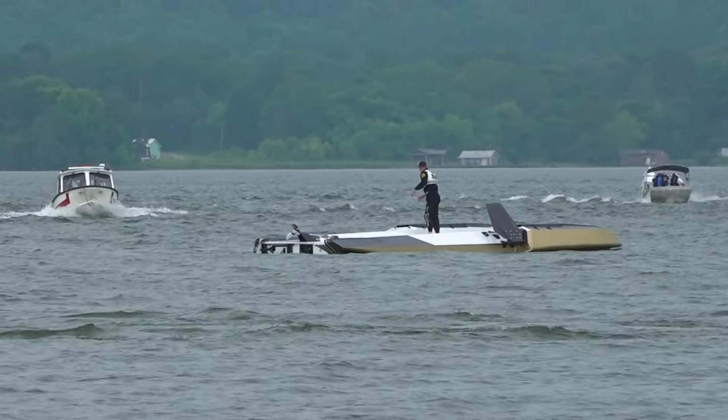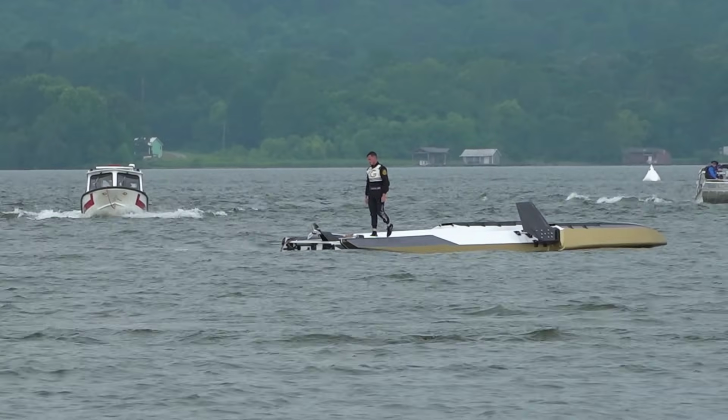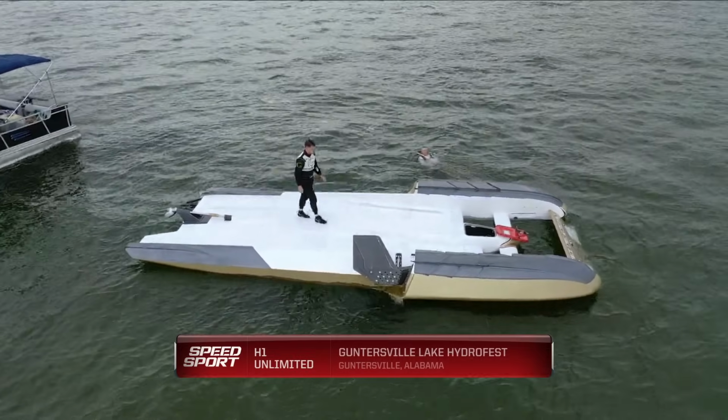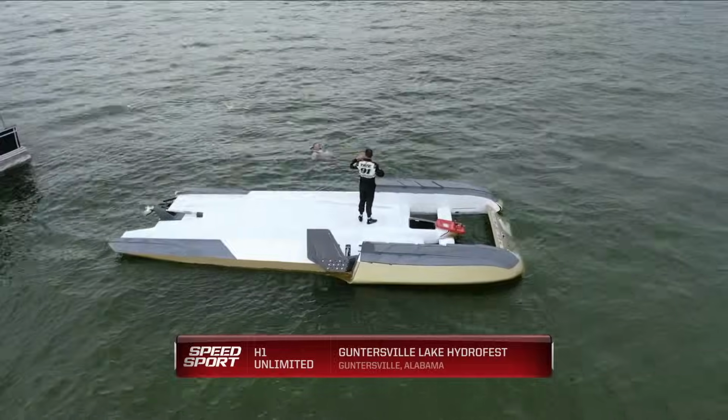Thankfully, Andrew Tate is easily able to climb out of his upside-down boat. Hopefully, the only thing bruised besides the damage to the boat may be a little ego. But you can be sure that Tate is frustrated with how this race came to an end. We'll hear from him coming up next.